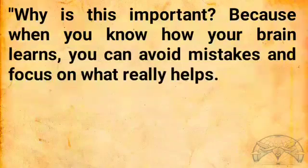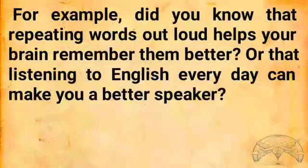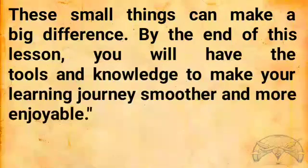Why is this important? Because when you know how your brain learns, you can avoid mistakes and focus on what really helps. For example, did you know that repeating words out loud helps your brain remember them better? Or that listening to English every day can make you a better speaker? These small things can make a big difference. By the end of this lesson, you will have the tools and knowledge to make your learning journey smoother and more enjoyable.